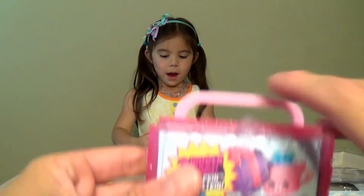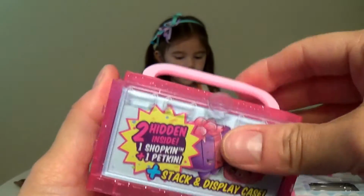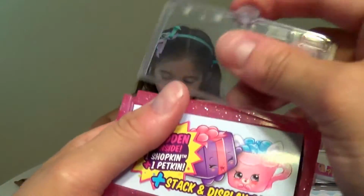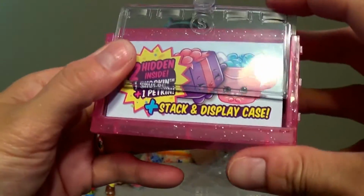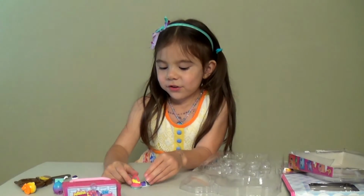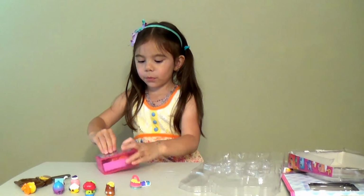These are so cute. I think these are my favorite of all of the different baskets that you get because these are nice and they easily stack, and you open it like that. Oh, you can tell I haven't opened these yet. So it's a stack and display case. So if we get more, they stack. That's cool. All right, we'll open it up and let's see who the ones are that we got.